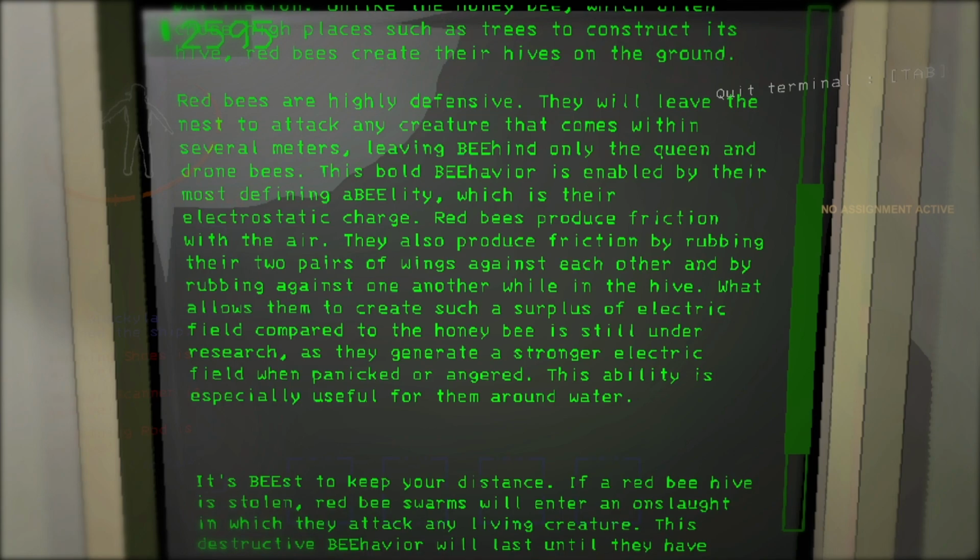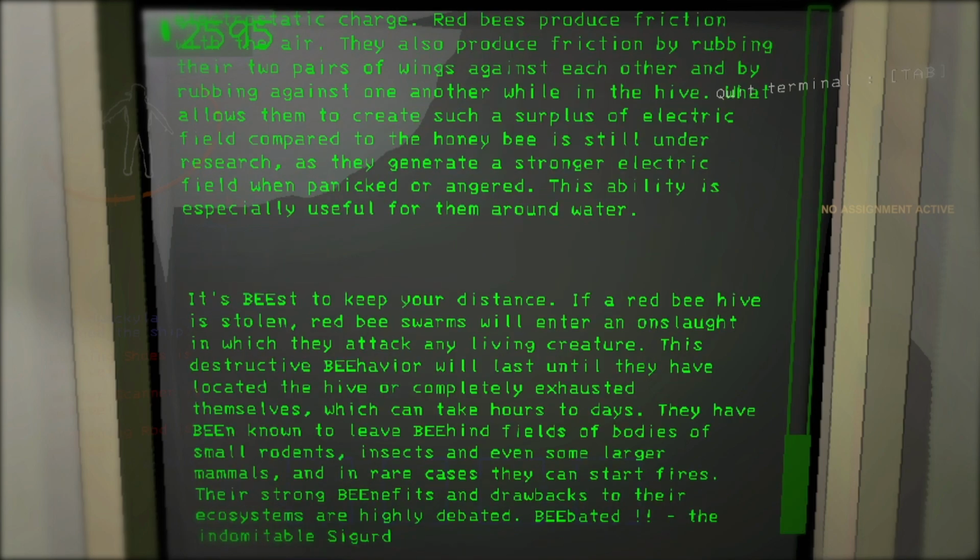If a red beehive is stolen, red bee swarms will enter an onslaught in which they will attack any living creature. This destructive behaviour will last until they have located the hive or completely exhausted themselves, which can take hours to days. They have been known to leave behind fields of bodies of small rodents, insects, and even some larger mammals, and in rare cases, they can start fires.